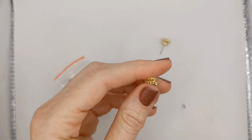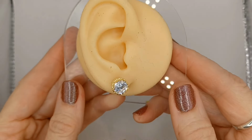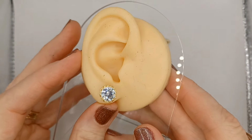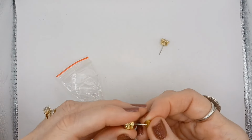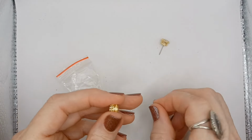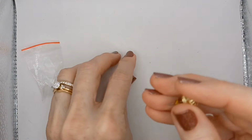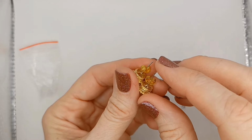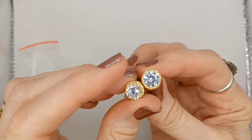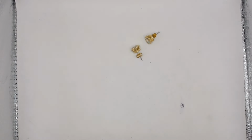Here comes Earlene to show you how those would look on. Very cute. And those also would look nice with your holiday outfits coming up for the holiday season, New Year's and Christmas. I don't see any wear at all on these. The gold tone looks nice and fresh and new, actually. Those are adorable. Okay, and those are number 26.